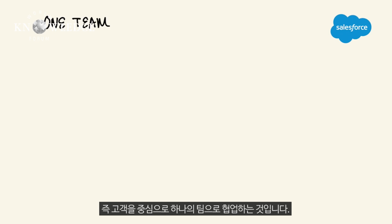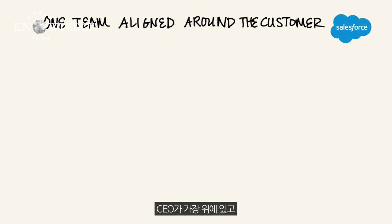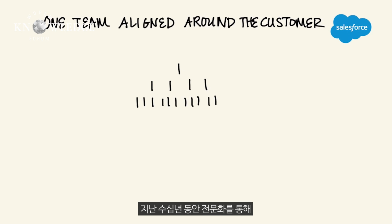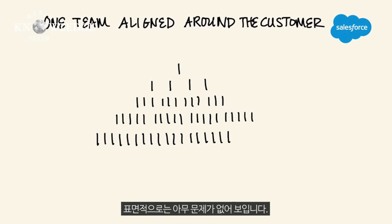The second diagram I have for you is a follow-on from that. It's how you engage your employees, and we call this one team aligned around the customer. Most organizations are designed based on a very hierarchical model with the CEO at the top here and a pyramid of people below with the most junior people at the bottom. Teams will probably operate in silos as this specialization, of course, drives efficiency and productivity that we've striven for all these decades. And on the surface, all of this looks nice and normal.